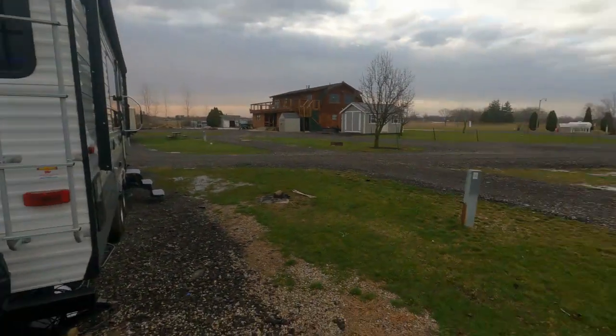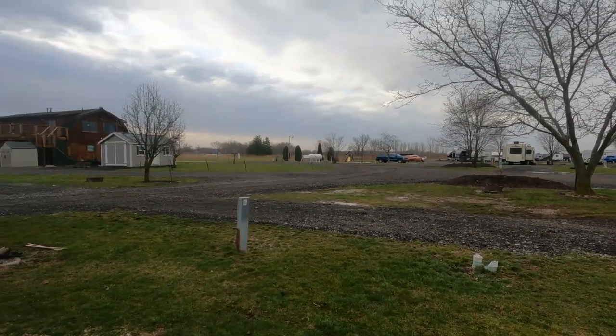Well, good morning. Saturday morning. We're still camping here at Fireside Resort in Auburn, Indiana. Severe weather did come through this area last night. Wow, what a storm. Luckily, there was a motorhome that pulled in right there in the spot beside us for a wind block.